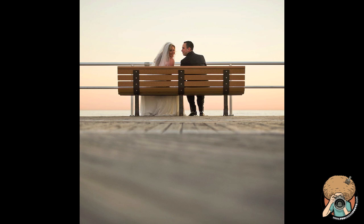But he put this photo in the Flickr Photo Group, and it's called Boardwalk Wedding. I just think it's pretty cool, except for the fact that it's cropped. You know me and cropping. But Daniel, tell me why you like the square crop.